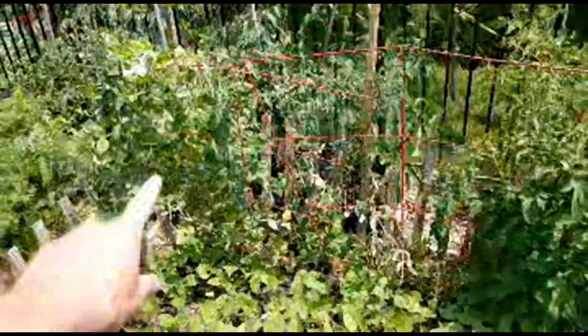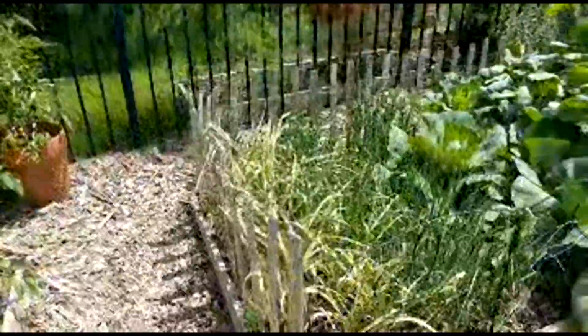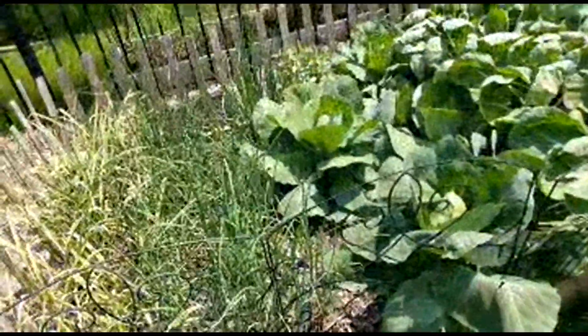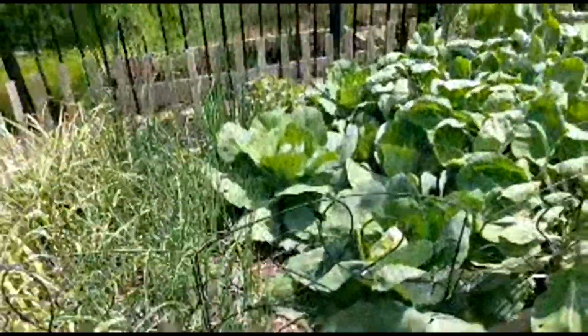So we're going to start putting stuff in. So I'm going to take these out and I'm going to replace these with something for probably in the fall. And then this garden's all going to be gone, and we're going to put some more carrots in and some other lettuce and some other stuff for the fall. So that's kind of how we go about it.